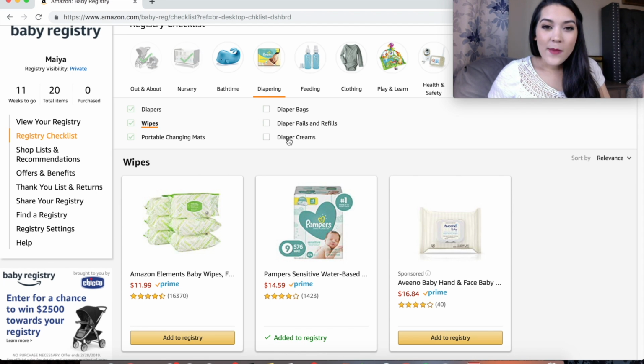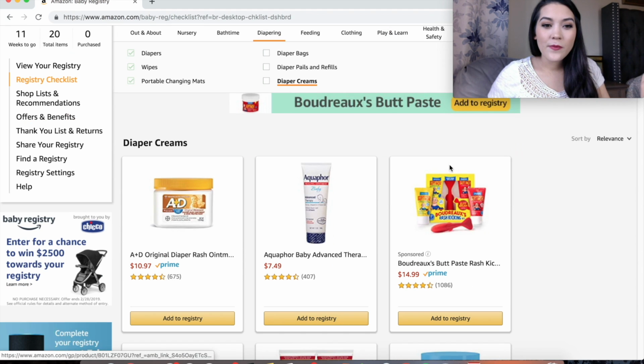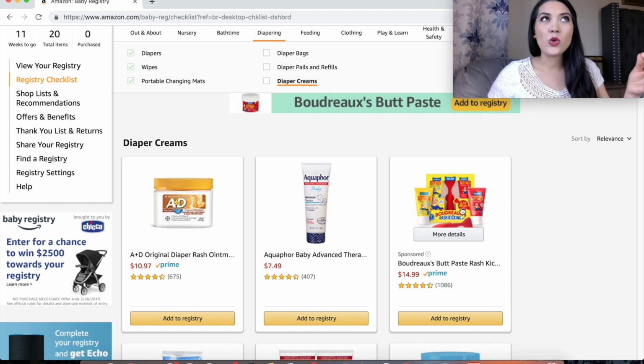So sticking in the diaper vein, let's look at diaper creams. We use the A&D diaper cream as well as Boudreaux's butt paste. These are kind of like the two different classes. Boudreaux's butt paste is similar to Desitin in that they use zinc oxide to help clear up the diaper rash. Both of them are just the thick white paste that you put on as diaper cream. This A&D is more of a Vaseline-based diaper cream, similar to the Aquaphor, and then it just has some vitamin A&D in it to help clear up the rash.